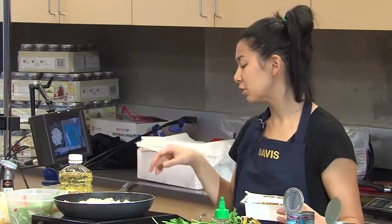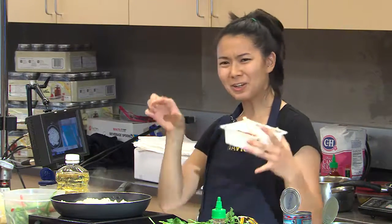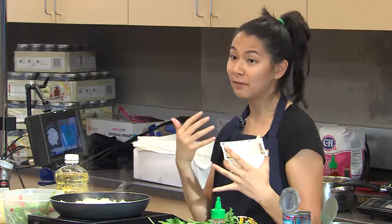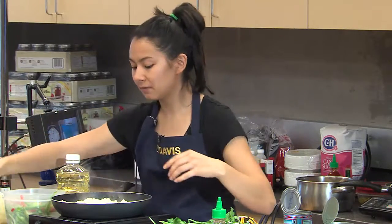What I'm doing now is I just turned up the heat just a little bit so we can get, I like to call it, a nice browning on our tofu. I don't know if y'all had scrambled eggs that's browned a little bit, but I found that it ends up instilling some flavor a bit more.